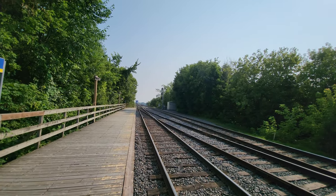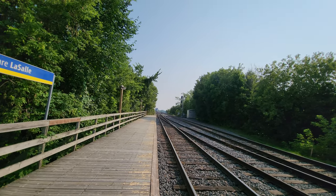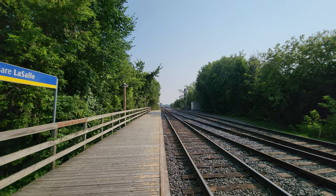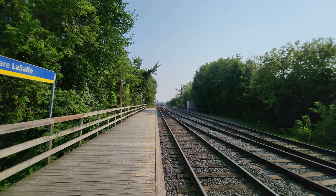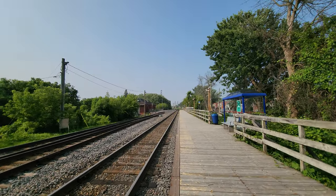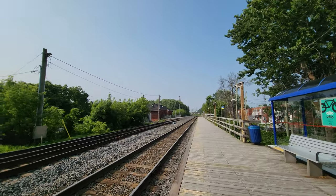And you can't see it, but the St. Lawrence River is down there where the bridge is. This is right beside the Mercier Bridge. And yeah, this is LaSalle, of course. So hopefully you enjoyed that. And of course, this is LaSalle Station.